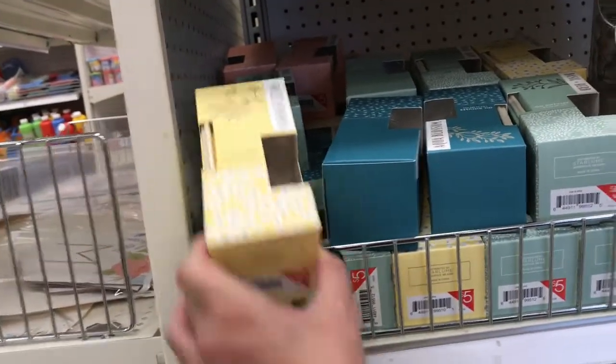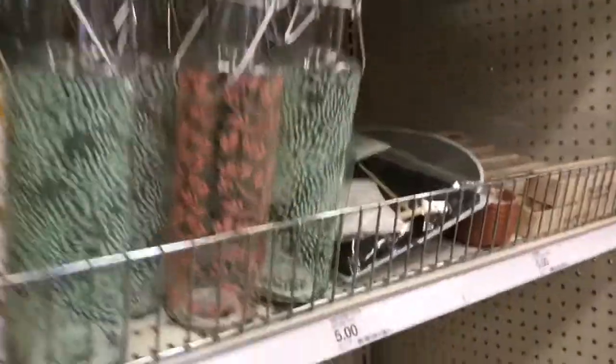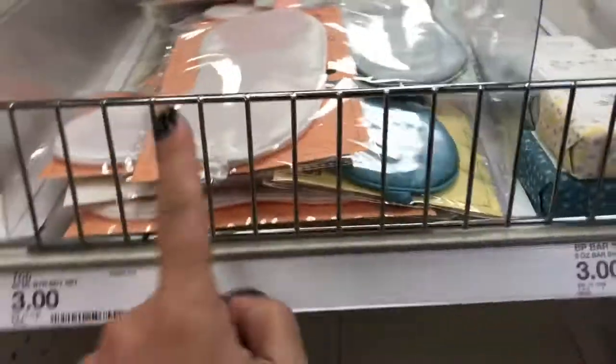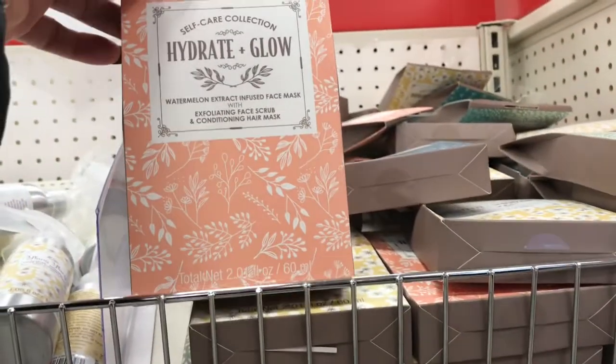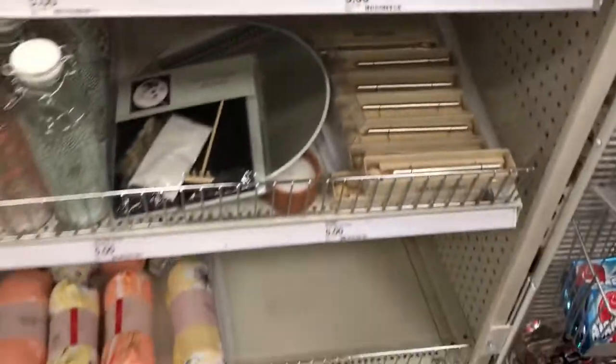Sweet mimosa oil diffusers. And look at these jars, guys. So nice. So then they have the eye covers. What are these, guys? Watermelon extract. These are face masks for Mom's Day when we're making a basket. These are nice. And look at this, the basil and herb.